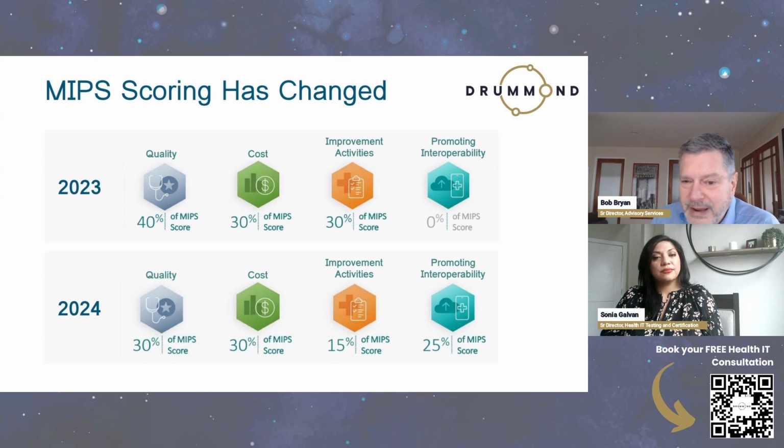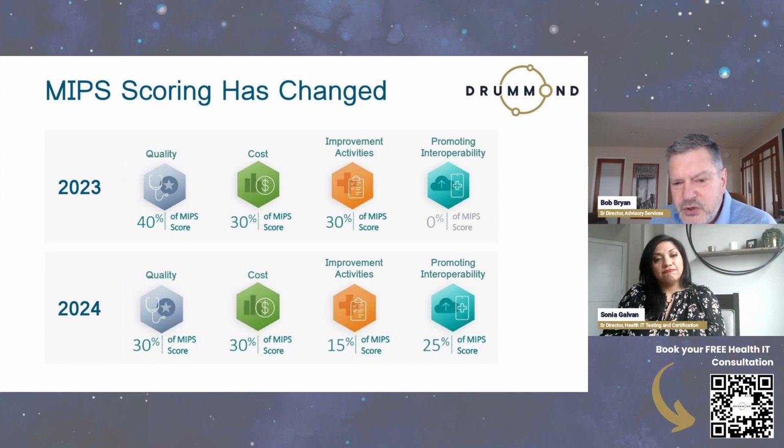So that reweighting is going away in 2024, and as you can see, it is taking these additional practice areas to the traditional weighting that's applied to most of the rest of the industry for a while. And it puts this 25% weighting for MIPS scoring back in for these specialty areas that had an exemption up until now. So that's the big change.